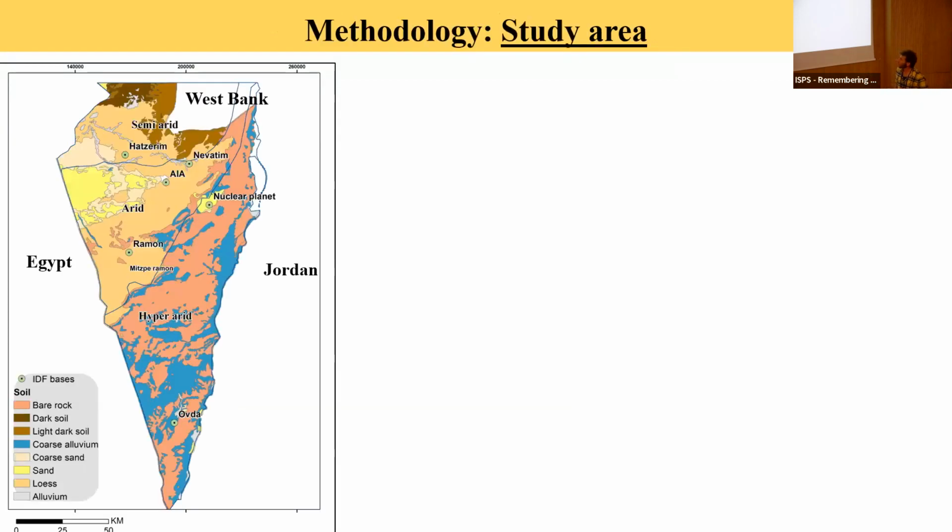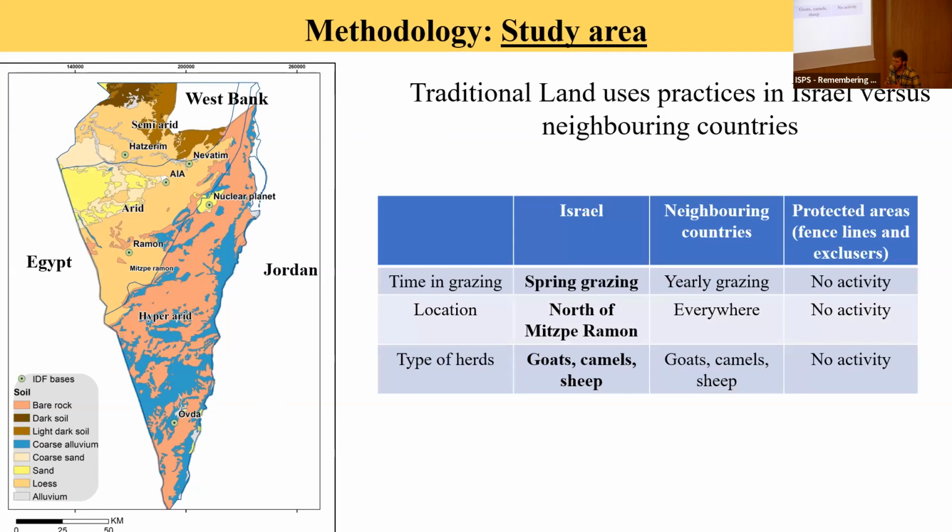So our study area is the Negev and the buffer zone of the surrounding countries. The area crosses the semi-arid, arid, and hyper-arid zones, and a variety of different soils. In short, the traditional land uses and grazing inside Israel and the surrounding countries: in Israel, what's supposed to occur is spring grazing, meaning the herds should go from February until May. This gives the natural vegetation the time to grow and spread seeds for the coming year.